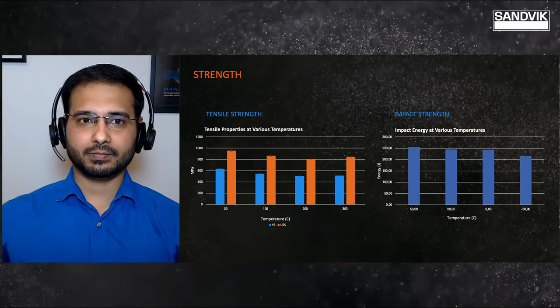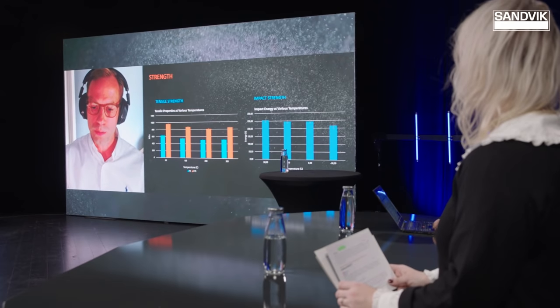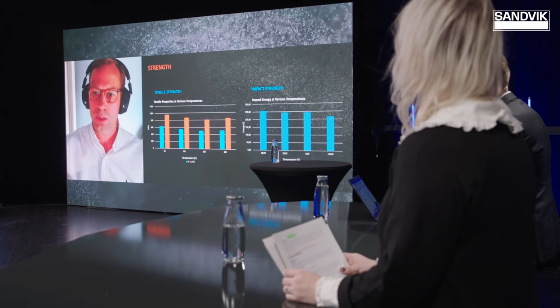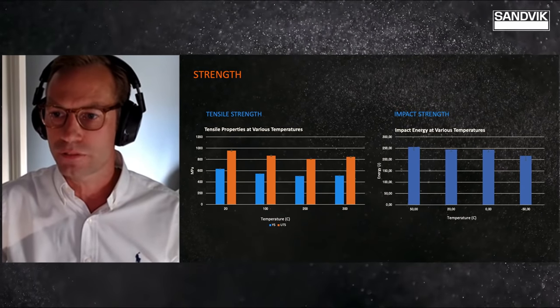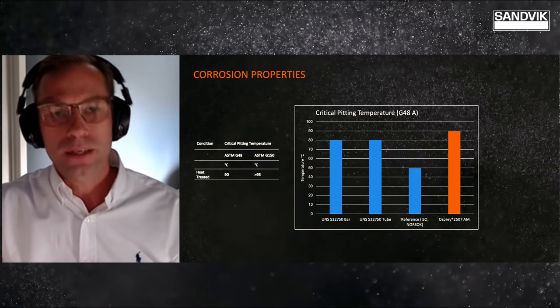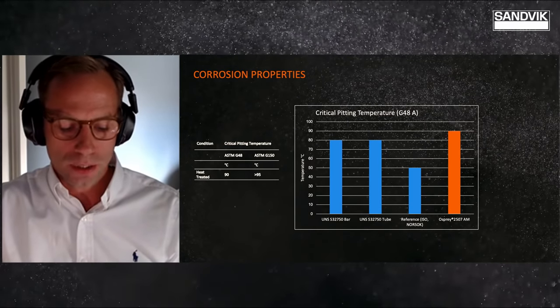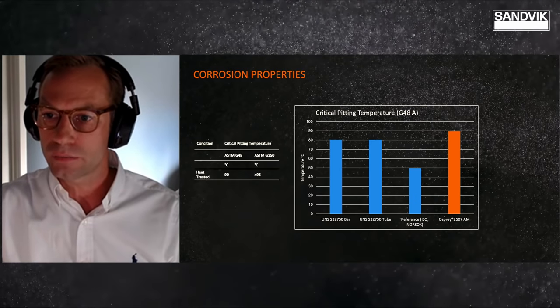That's very interesting, Nikhil. We have seen that this additively manufactured super duplex has improved mechanical properties. But I also know that this super duplex material made by additive manufacturing has very good corrosion resistance. And normally, a super duplex material can resist chlorides, and thereby seawater, in a very good manner.